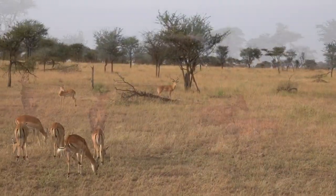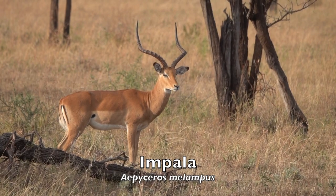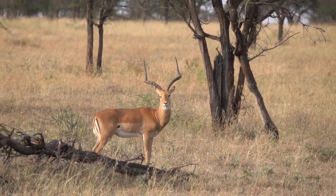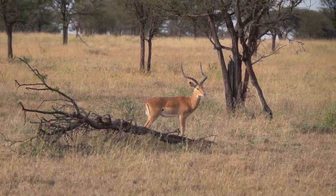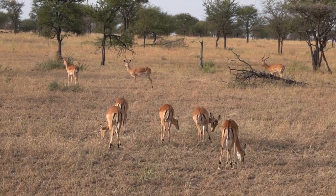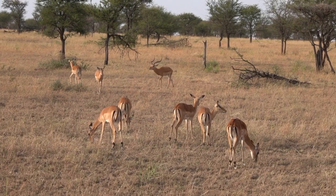The impala is a lightly built, swift-running and powerful jumping African antelope. They occur in southern and eastern Africa, as well as the Democratic Republic of the Congo. A key species in the food chain, impalas are preyed upon by leopards, cheetahs, lions, African wild dogs, hyenas, and crocodiles. As can be seen in these video sequences, impalas are renowned for their leaping abilities. Such leaps can reach a height of 2.5 meters or 8 feet and a length of 9 meters or 30 feet.